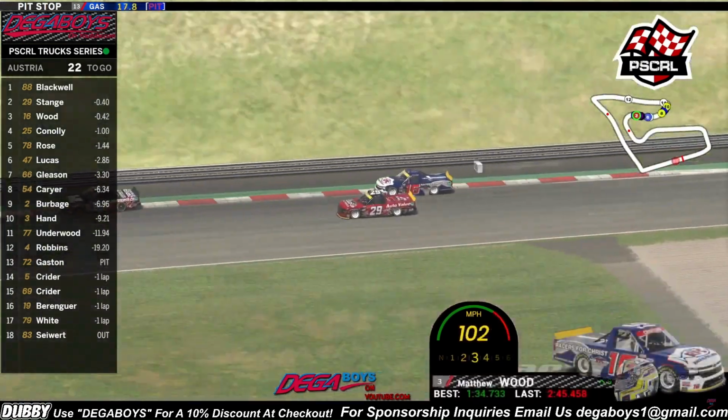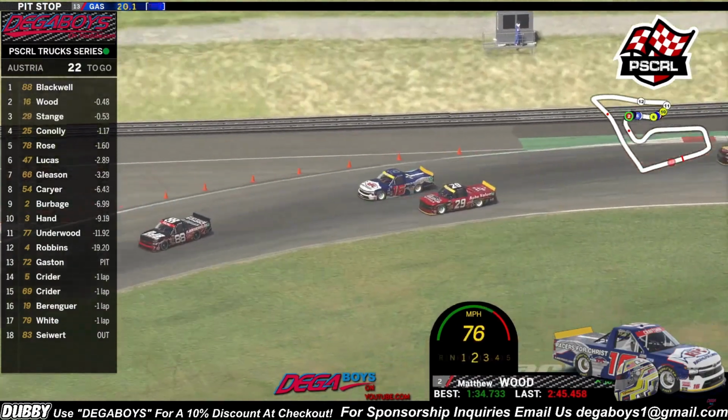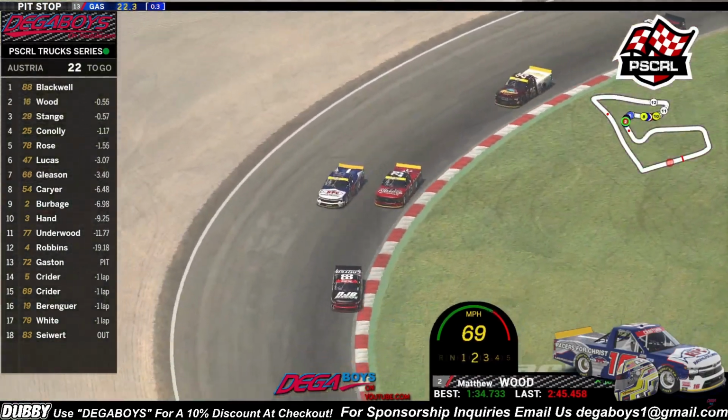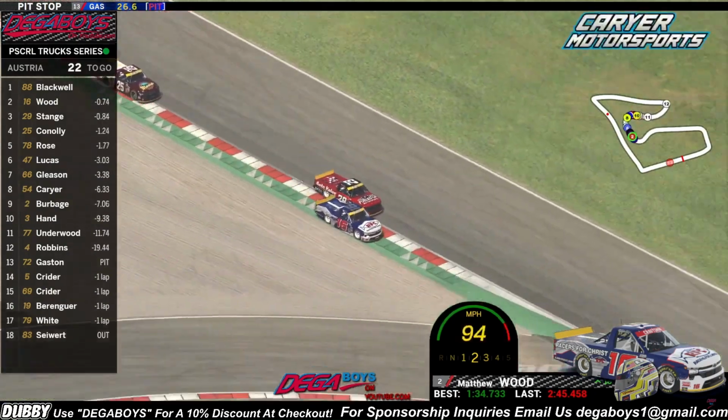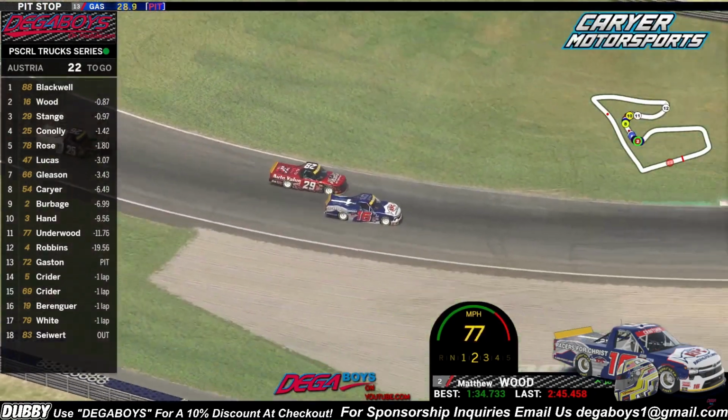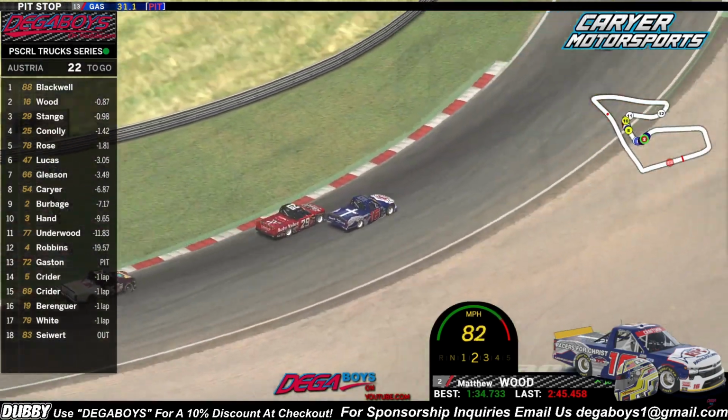They're side by side for the P2 position. And now Matthew Wood on the outside. Aggressive on aggressive braking action here by the 16. We're still wheel to wheel, door to door, here through the swooping left-handers of 5 and 6. Stange is not going to give that position up lightly.